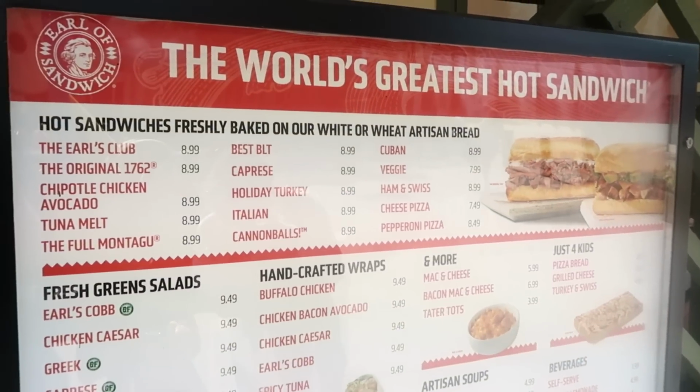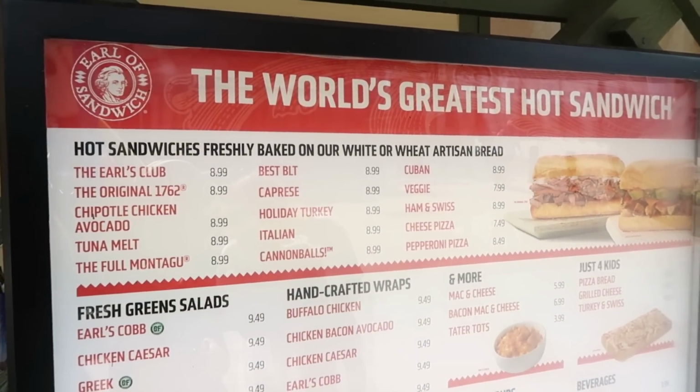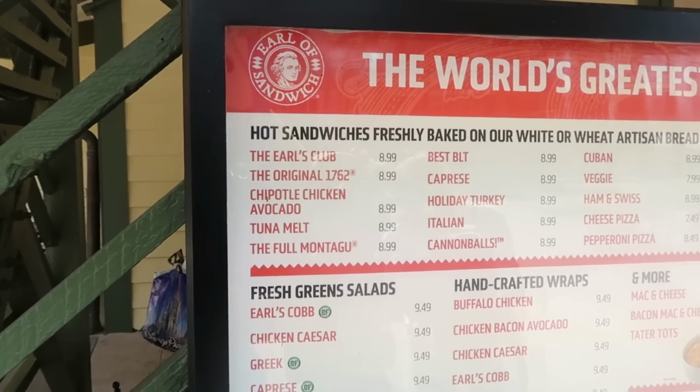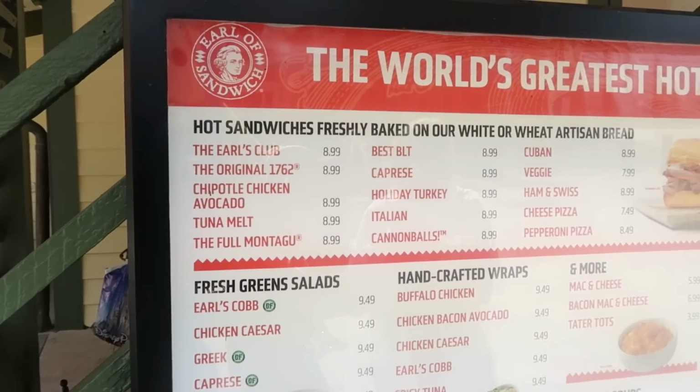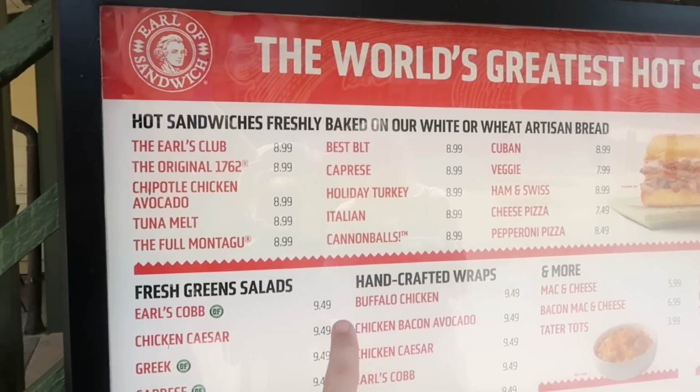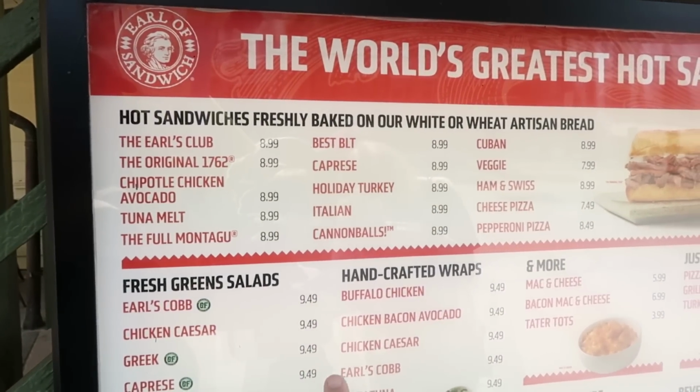They do have a really large size menu outside. The world's greatest hot sandwich, it says. They have Earl's Club. They have a Chipotle chicken avocado, a tuna melt. It does look like these are all $8.99, give or take. They have a meatball one that's called Cannonballs. We're definitely gonna be getting that one today.